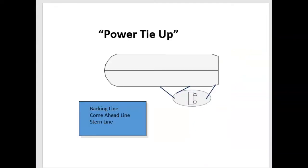Now the next thing I want to talk about is the lines. You see the tug is made up with three lines to the ship. Now this is referred to, and they're called, the backing line. You'll see the come ahead line, and you see the stern line.